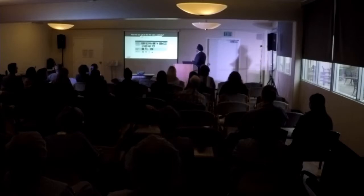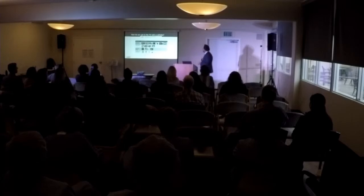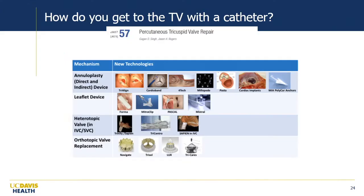So what are some options for percutaneous tricuspid valve repair? This is from a book chapter that I wrote for an interventional cardiology textbook. It highlights all the different transcatheter options that are currently in various stages of development. This is a $3+ billion industry right now. A lot of it is just money being pumped into developing new technologies.